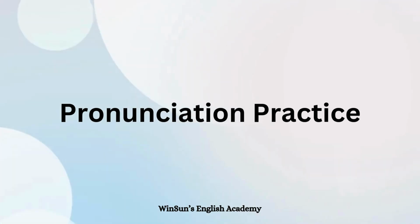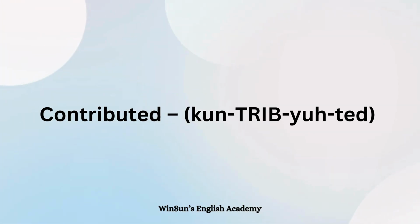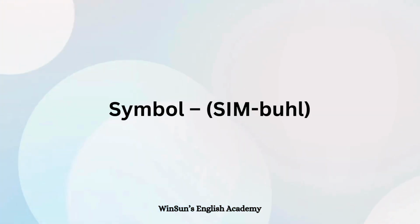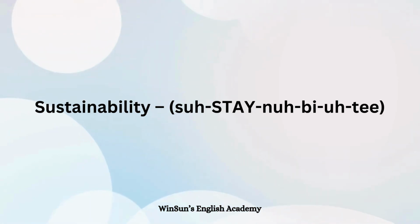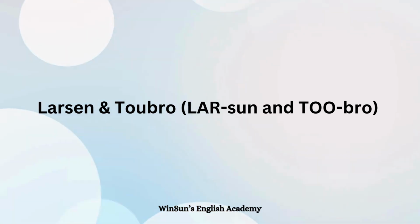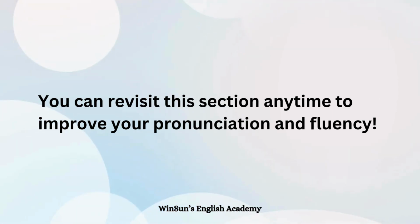Let's master a few tricky words from today's news. Repeat each word after me. Inaugurated, contributed, efficiency, durability, symbol, sustainability, infrastructure, technology, Larsen and Toubro, innovation. Take your time and feel free to practice these words as many times as you need.